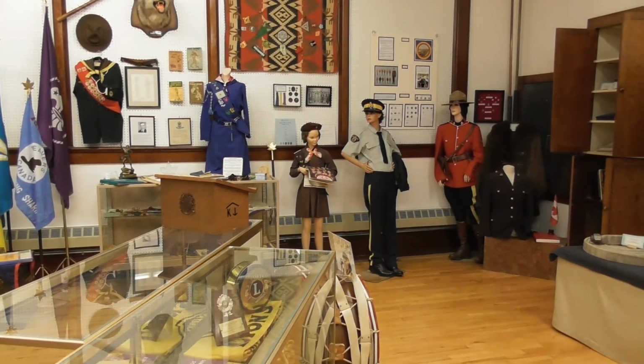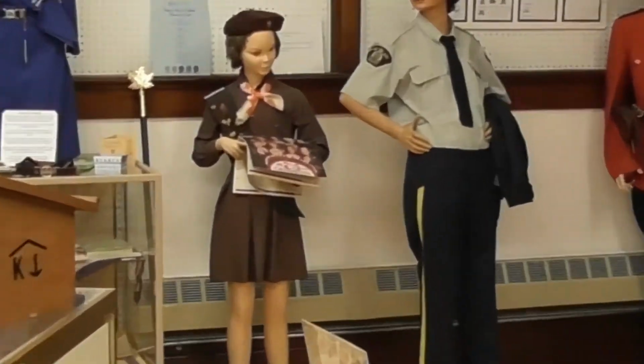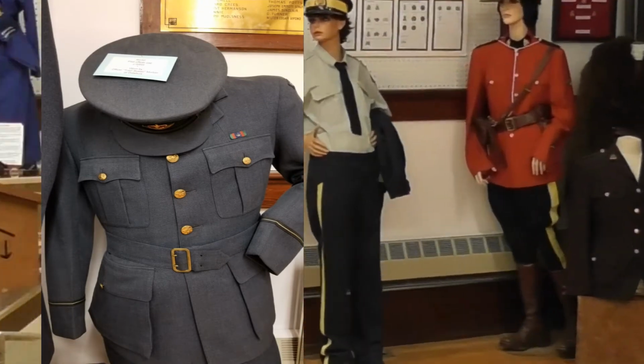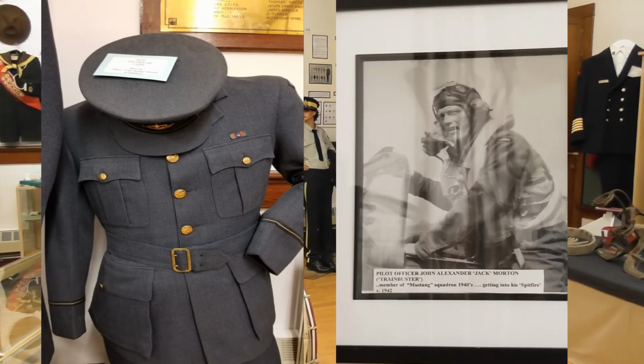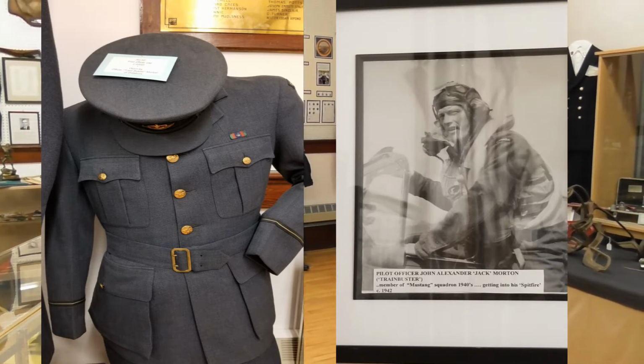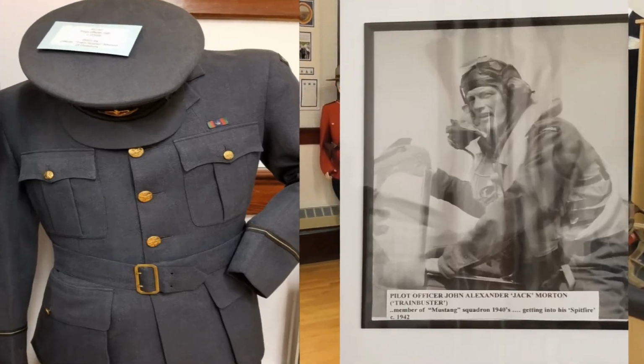Another uniform donated was worn by RCAF pilot officer John Alexander Morton of the Canadian Artillery. This Didsburyan enlisted in 1941 and received a Distinguished Flying Cross, awarded for acts of valor, courage, or devotion to duty performed while flying against the enemy.